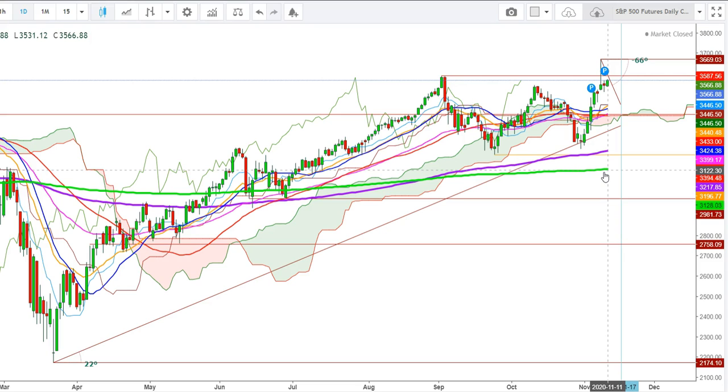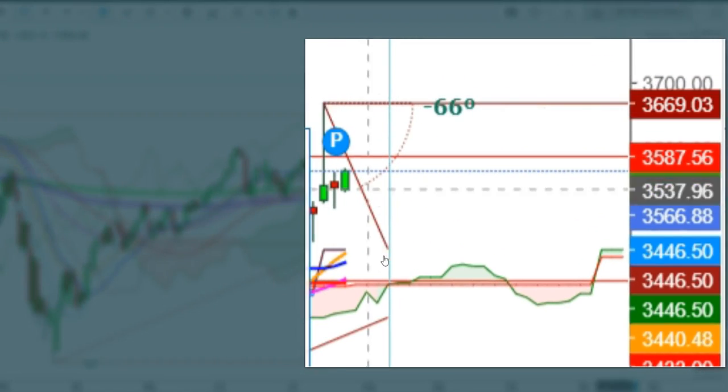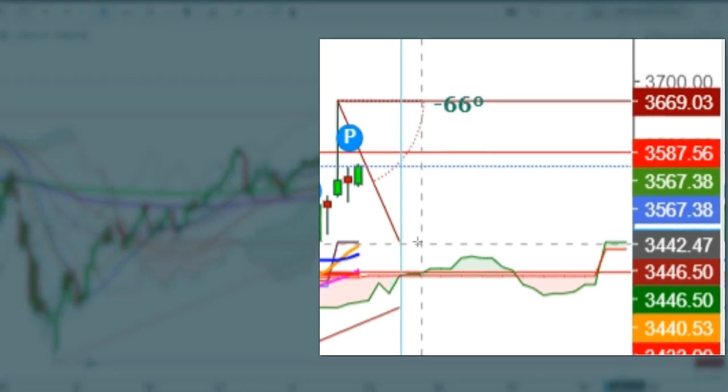So friends, here I find that the S&P 500 futures look very indecisive after this rally. Here I have drawn one downtrend line from these highs up to 3442. So therefore I find that a sustainable move of S&P 500 futures below the levels of 3442 will result in continuation of a downward trend in S&P 500 futures.